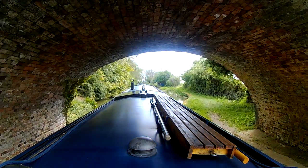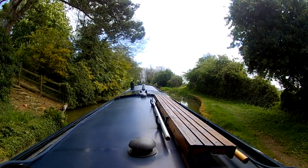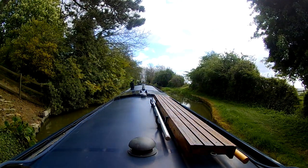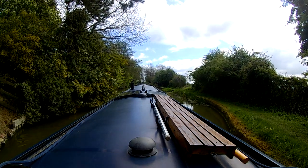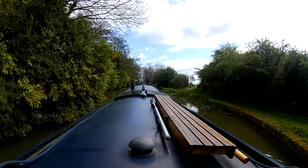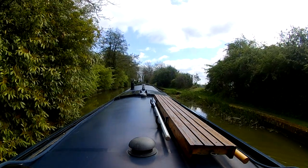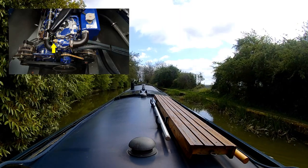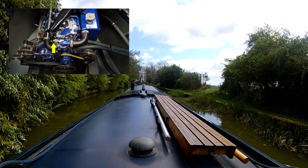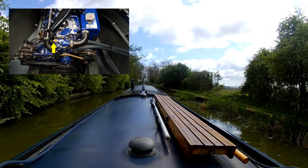Next, the rubber hoses that connect the header tank to the water pump were removed and checked for blockages. There weren't any. We shine a light into the top of the water pump and check for blockages. Again, there weren't any. We remove the temperature sender from the side of the water pump and clean up its contacts using WD-40.